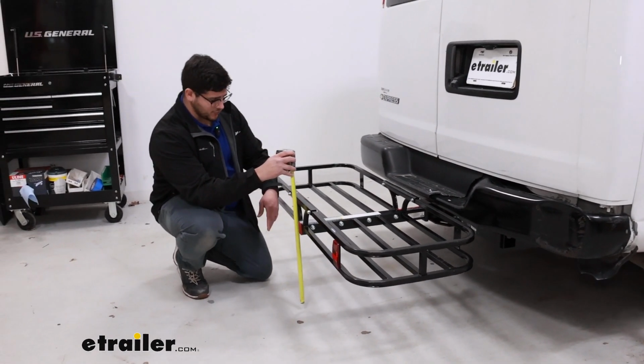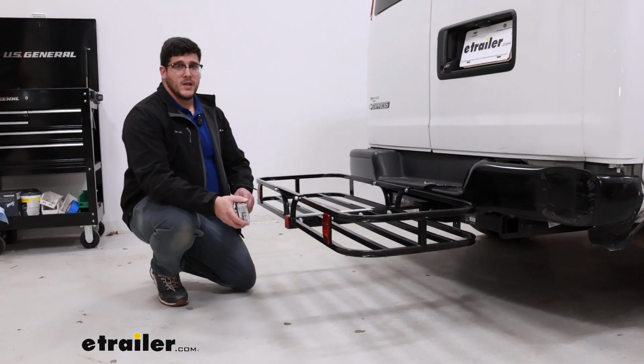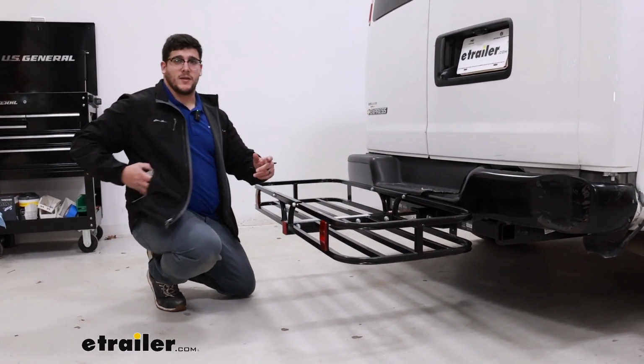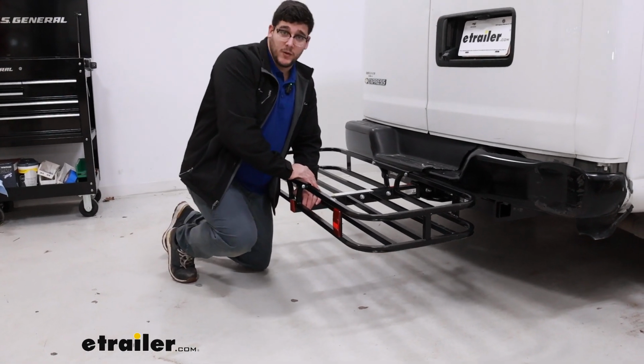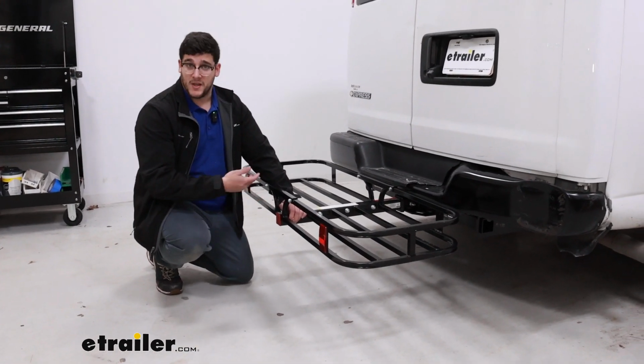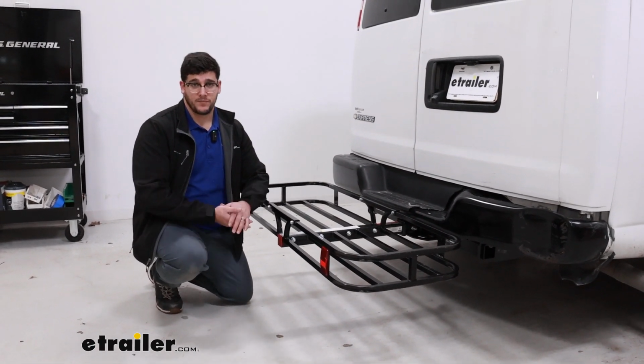And for the ground clearance, that's going to be 14 inches. So that's not too great. It's something to think about if you're going up a steep hill, especially if you have this fully loaded up, because that's probably going to drop an inch or two. So you'll be more likely to make contact with the ground.